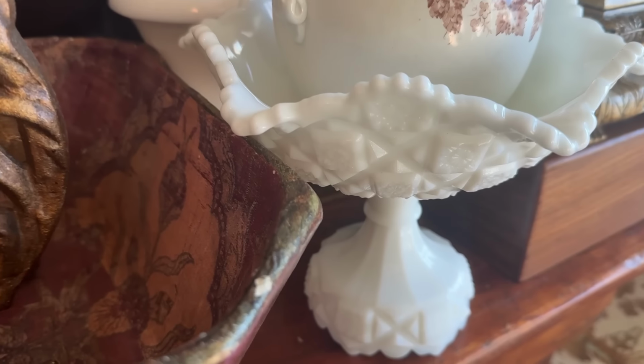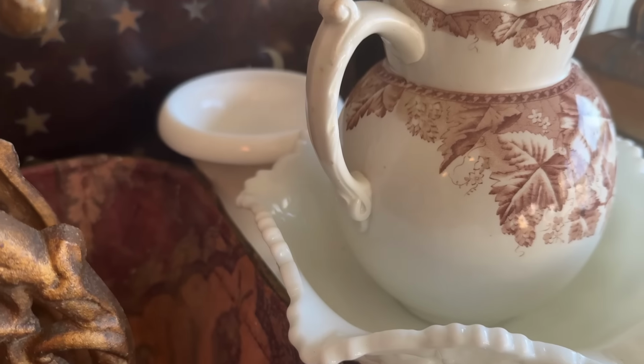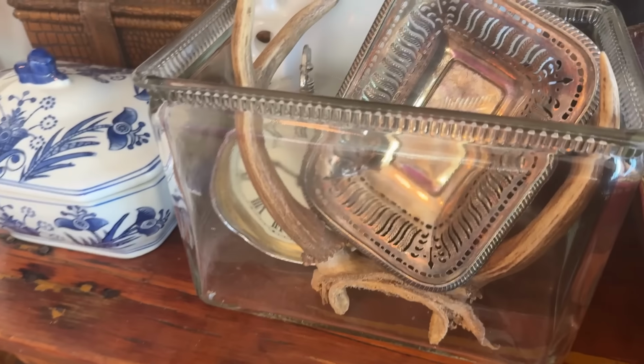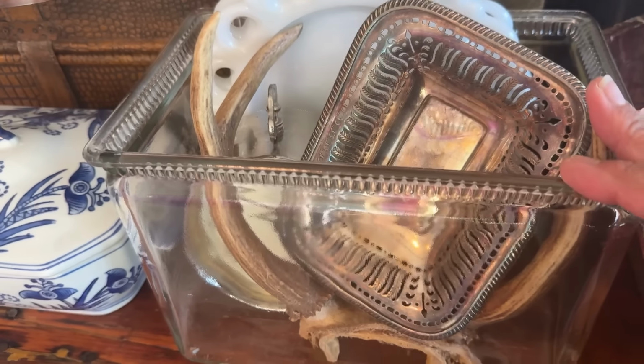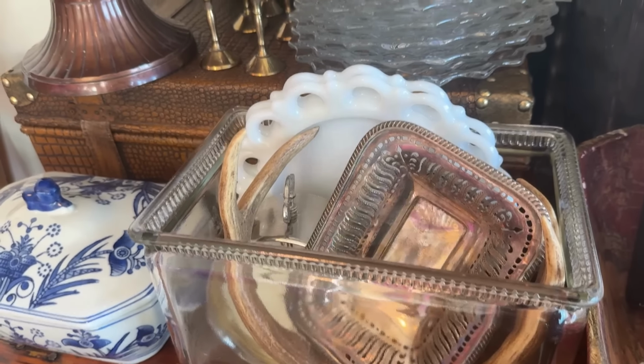Everything at that rummage sale was so inexpensive. I don't think anything was over $2. There were a few things that were a little bit more than that, but most of them were like $2 a piece. And then, of course, I did go to Value Village and Goodwill.